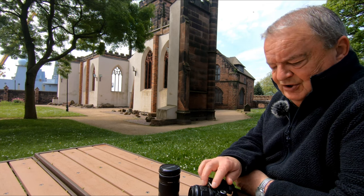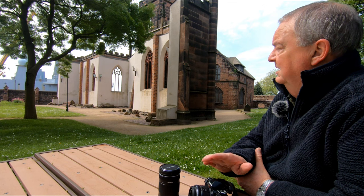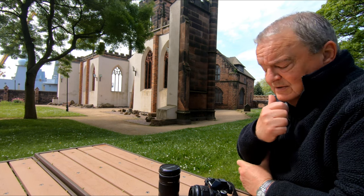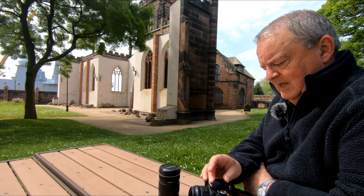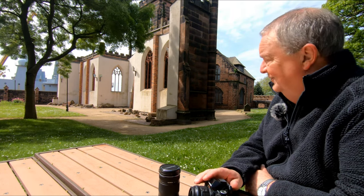The vast majority were shot at an ISO of 200. Just a couple of interior ones were shot at ISO 1000, which I've not used before on this camera, so we'll have a look and see what they come out like, you know, in terms of noise. Compositionally, they're probably awful.